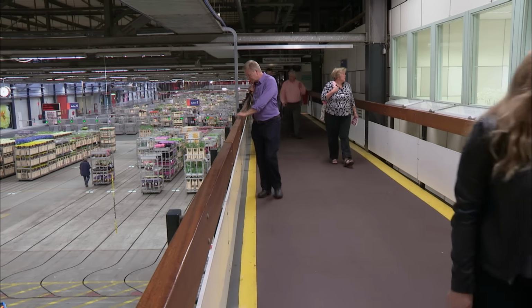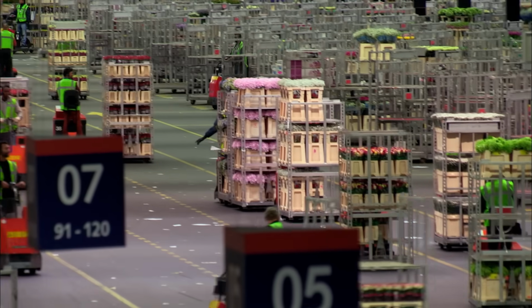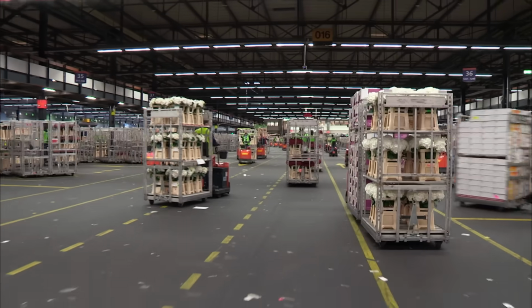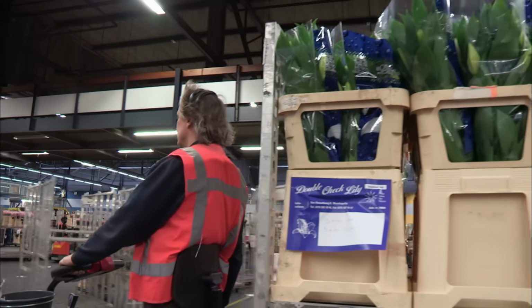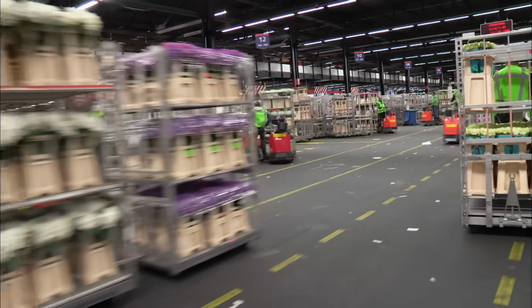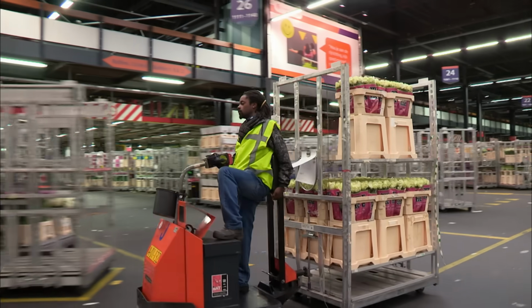Strolling the fragrant catwalk, it's fun to peer down on the action. They boast that fresh flowers go from cutting in the fields to flower shops anywhere in Europe within 24 hours. Workers scramble to get each buyer's purchase assembled on a train and shipped out. The Dutch are the world's leading flower exporters. 80% of these flowers are going abroad. Every day from this building, 20 million flowers are shipped, destined to make someone's day.